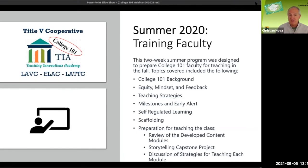We explored different teaching strategies, which was very interesting coming from faculty from different disciplines. We discussed milestones and early alert, self-regulated learning, also scaffolding related to the capstone project that we have scaffolded through College 101. And then after those more generalized concepts, we spent some time actually preparing for teaching the class. So as a team, we reviewed each module and the course content in each module. We talked about the storytelling, the capstone project, and had all the instructors create their own version of this project so they would know the experience that the students would have going through this project. And then we continued with discussions and strategies for teaching each particular module.